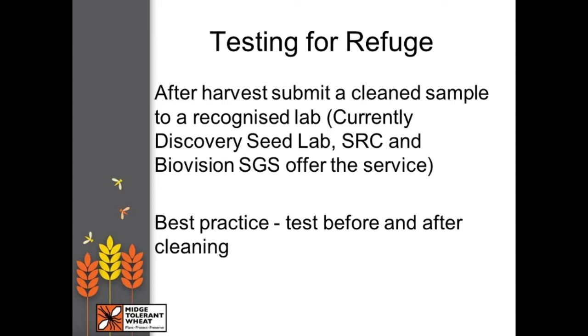And I always suggest having a test before and after cleaning. I know this adds additional cost, but it gives you an idea of what you're dealing with. And there are different levels of tests. So even if you were to test at a certified level, which is only 200 seeds, it's $115, and that lets you have some idea of what you're dealing with.